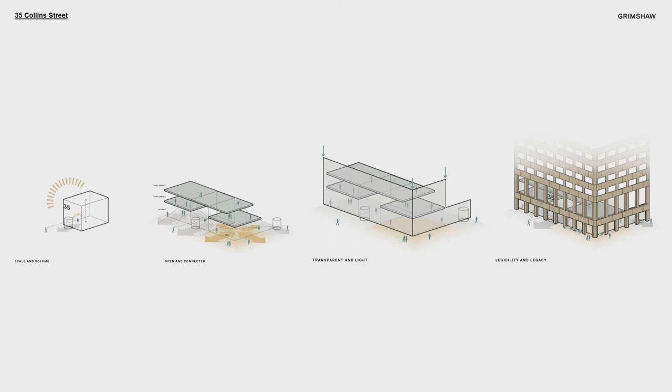Extending the lobby beyond the ground plane, finding new opportunities to connect to new program across multiple levels that supported the workplace. And then these new layers of program were enclosed with a single transparent glass volume that allowed daylight to fill all levels. And the other really important aspect was respectfully expressing the strong architectural language of the building by removing solid elements and opening up the facade as much as possible.